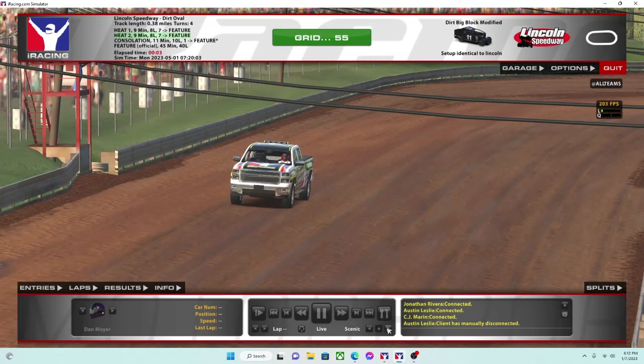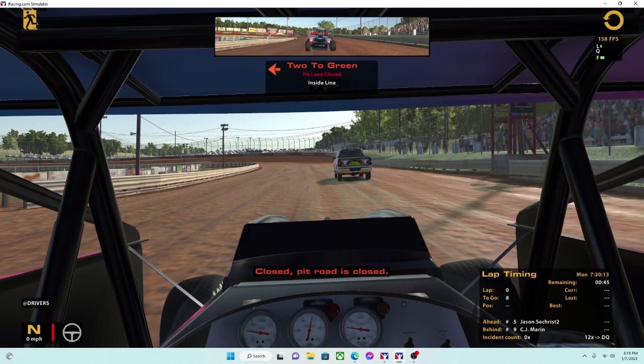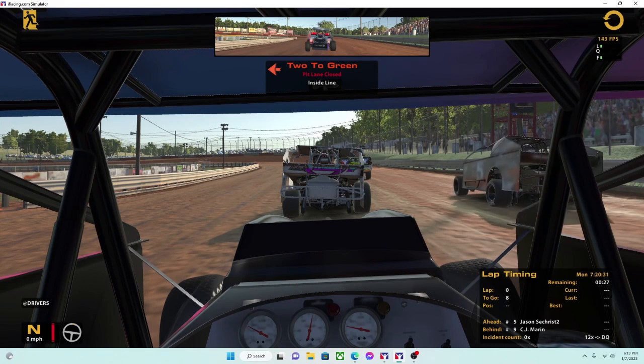All right, I'm up. Let's see if I can make the feature. You'll be lining up on the inside. Pit road is closed. Yeah, these definitely got a lot more power, I will say that. Alright, so we got eight laps, and we've got 10 seconds left, and it is go time.